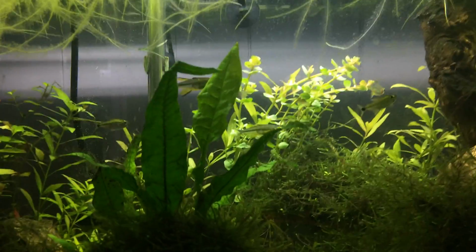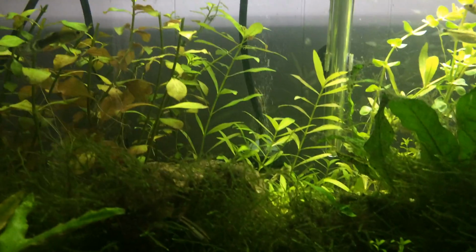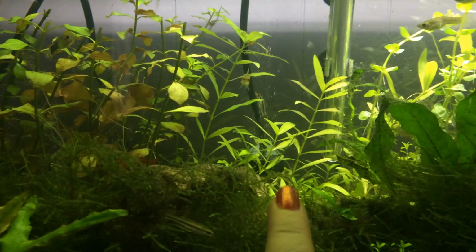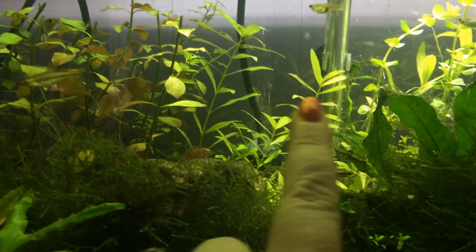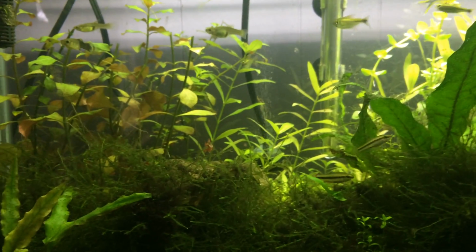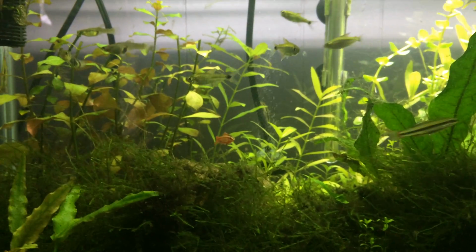I actually had somebody tell me what this stuff is. This green stem right here with these little pokey outy pieces, I don't know what that is. It's one of the first plants that I picked up because I didn't know any better.